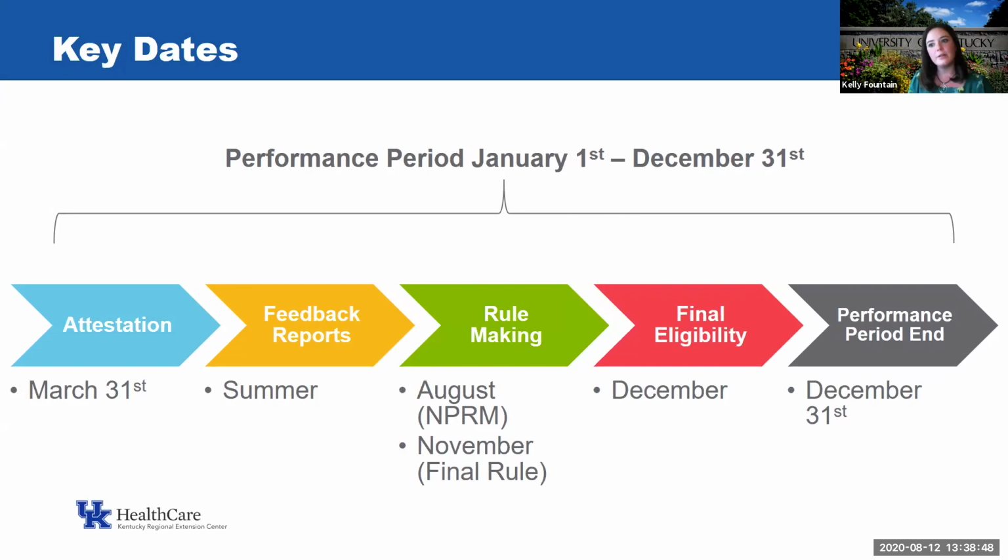So I wanted to spend a little bit of time talking about the key dates in particular for this program. Now, it can be slightly confusing because you have your performance capture period, which is always January 1st through December 31st of the program year. So for 2020 program year, that's running January 1st, 2020 through December 31st of 2020. You have a time frame that's typically from January 2nd to March 31st the following year to attest or submit that data to CMS. So it's always after you've collected the data. You don't typically get your feedback reports until later in the summer after the year of the attestation. And then you see changes like we are going through right now made for the following program year, depending on the NPRM and the final rule.